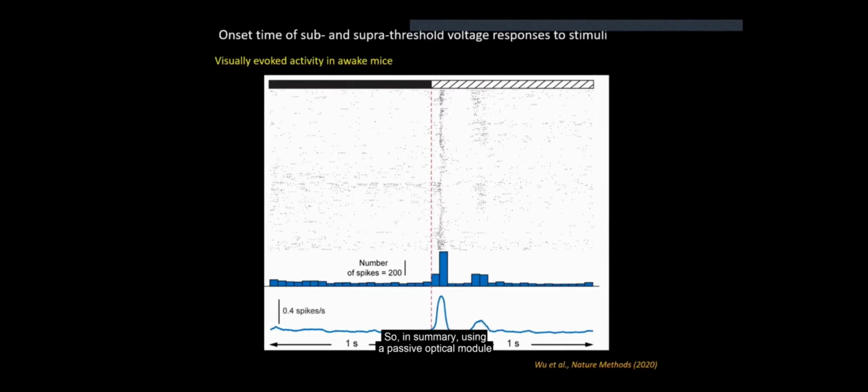So in summary, using a passive optical module based on the concept of facet, we converted a conventional 2-photon microscope into a kilohertz frame rate raster scanning 2-photon system, which allows us to measure both the sub- as well as suprathreshold voltage response in vivo.